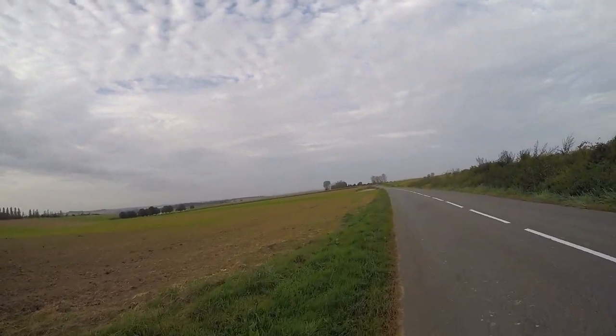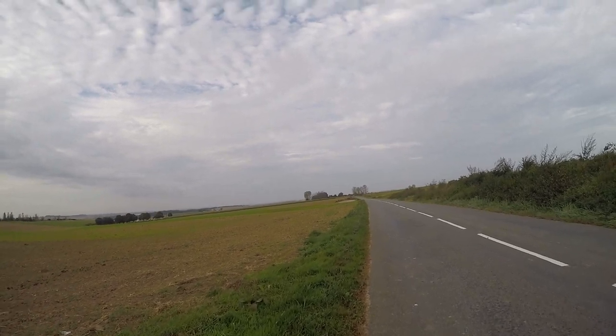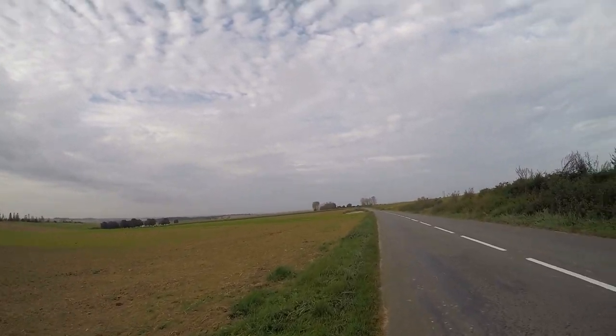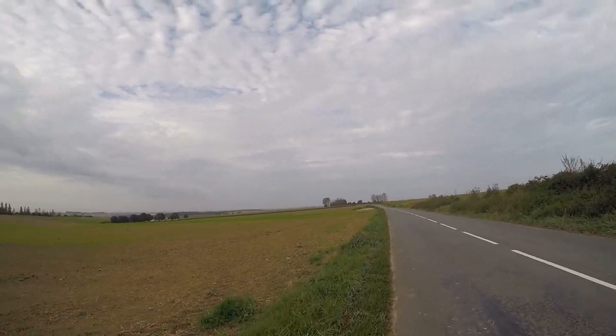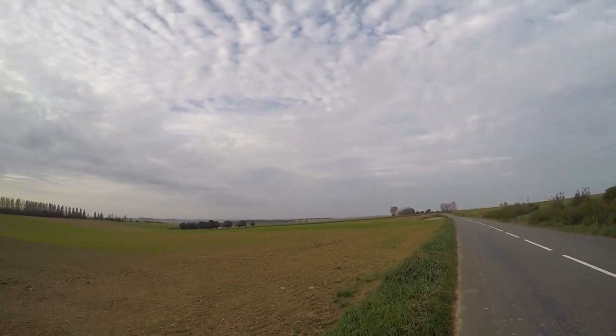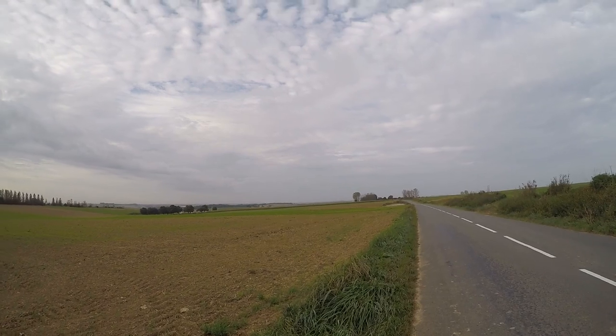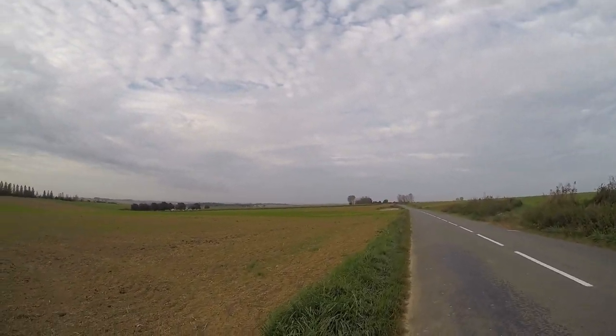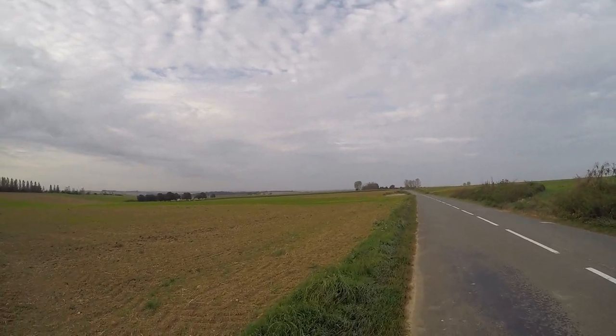Out of the plantation, which was a bit harder to find my way out of than I thought it was going to be. But we're now back on the Contalmaison La Boisselle road, and just over to the left, about 10 o'clock, you've got Gordon Dump Cemetery. So that's where I'm heading off to next.